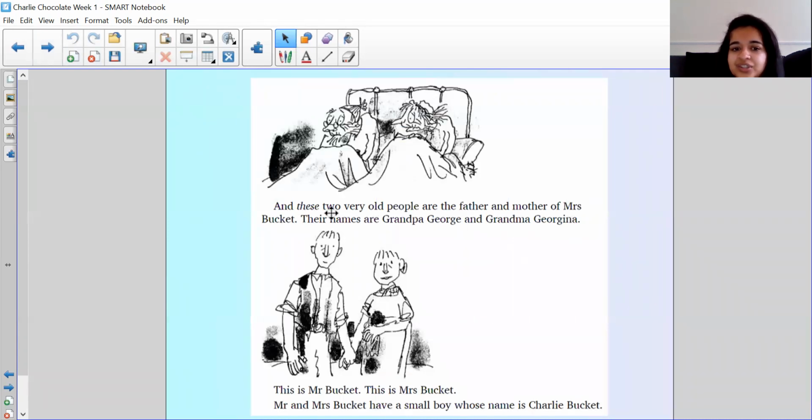And these two very old people are the father and mother of Mrs. Bucket. Their names are Grandpa George and Grandma Georgina. Okay, so those are the father and mother of Mrs. Bucket. So who do you think these two people are? Well, it would be reasonable to say this is Mr. Bucket, this is Mrs. Bucket.